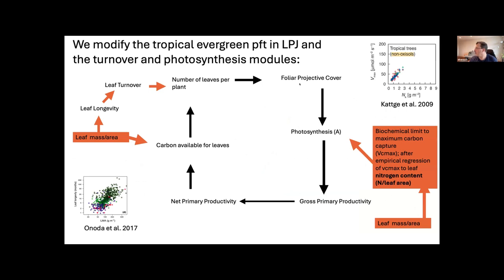I'm gonna go relatively quickly here. This is how we are getting trait retrievals. We're looking at the leaf mass area and nitrogen. We're informing Vcmax with nitrogen and leaf mass area. And leaf mass area, we're also using for informing leaf longevity, which turns into leaf turnover, and also how much the cost of a leaf is in the whole budget of allocation.